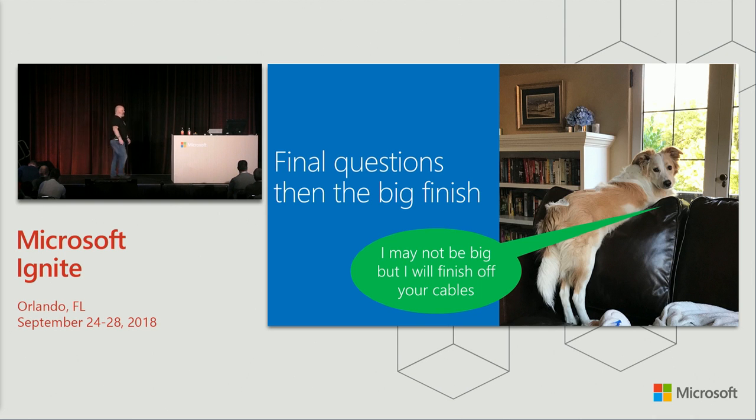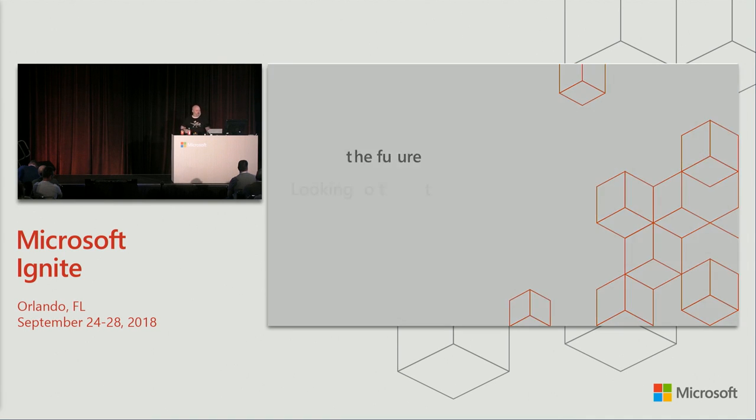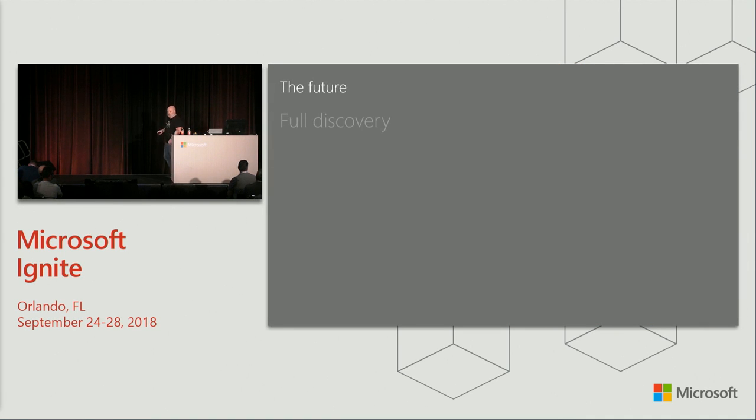Okay, I'm almost out of time. So let's look at the future here a little bit. We will be adding, and in fact it's being worked on probably right now, it's almost 9 on the West Coast, a full discovery option. Instead of typing in some source names like I did, you just point me to an OU in Active Directory and I'll find every device in there, and you can pick from your list of things you think are interesting to inventory. Same thing for subnets. Go out and basically assess and find.